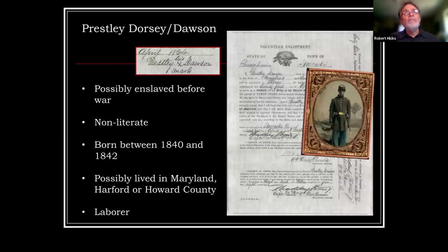We'll come back to him, but now let's look at the other man I want to talk about, Presley Dorsey, or Dawson, Black soldier, doesn't come from a background at all similar to Huidekoper's. The best that I can determine, Dorsey was enslaved before the war, somehow got away from that, and I believe he was enslaved in Maryland.